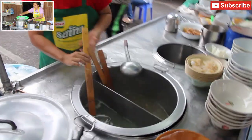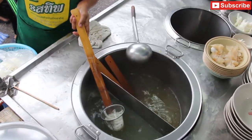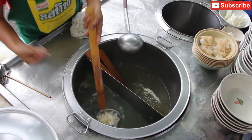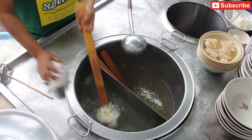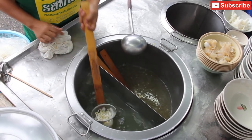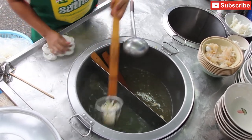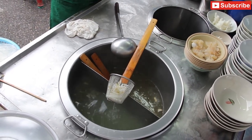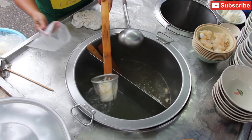This was a street food vendor making a Thai pork soup, which is known as goi tiao. So there they're adding some vegetables into the basket that they dip into the hot soup to cook them. Generally at shops like this, you can either sit down and eat there with a bowl, or you can take it away. That then goes into a bag.